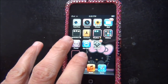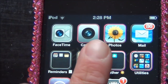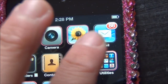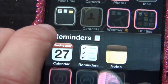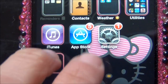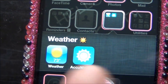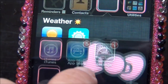So on the first page, I guess you would call it, of apps, I got FaceTime, camera, photos, mail, reminders, and in this little folder I got reminders, which is like the calendar, reminders and notes, contacts. Weather, in here I just have two weather apps. I got the weather one that came with the iPod, and then this other one I downloaded.